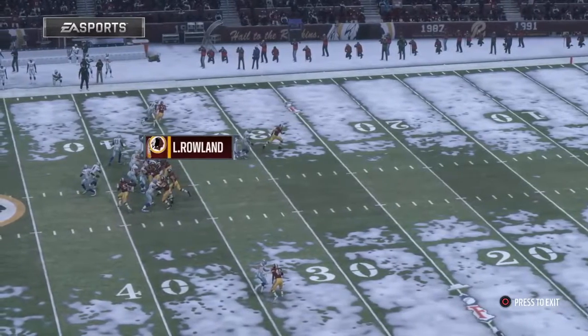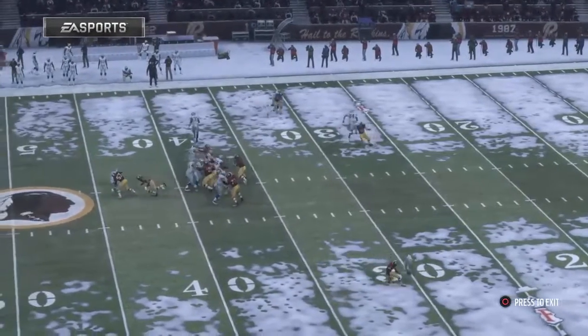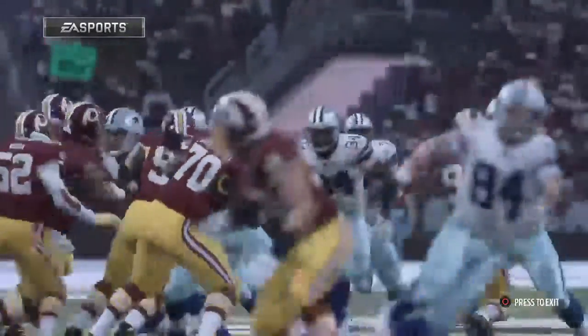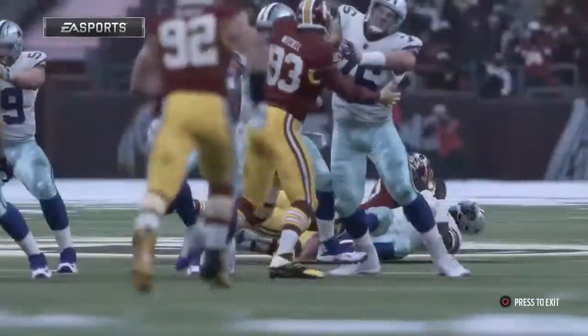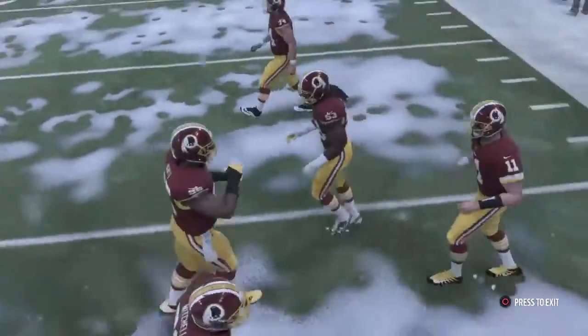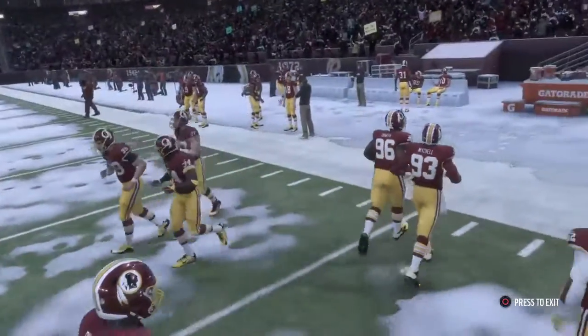And I would love to know, and we'll find out later on, was that called before the play, or did they audible into it? Because defenses change plays as well as offenses. Sometimes they get the set they want. They go right to the blitz, and in this case, they nailed it. Got right to the quarterback. No chance on that 4th down.